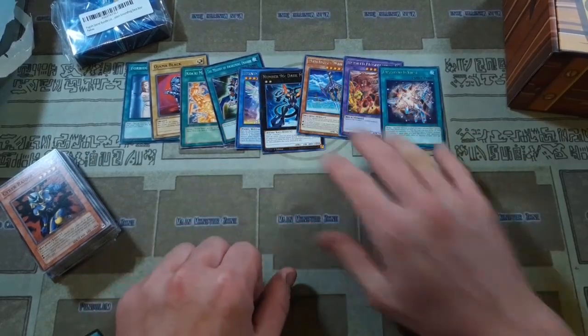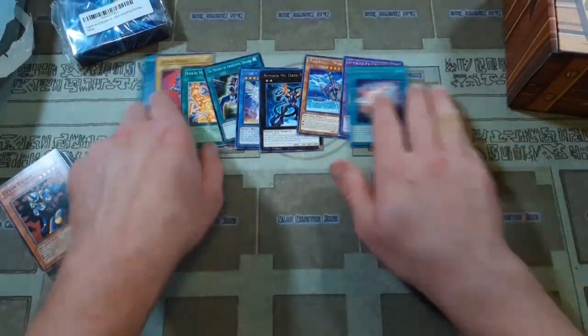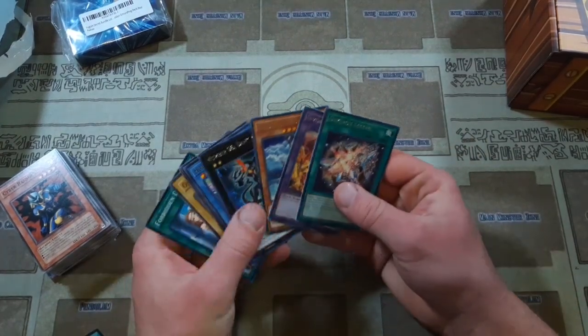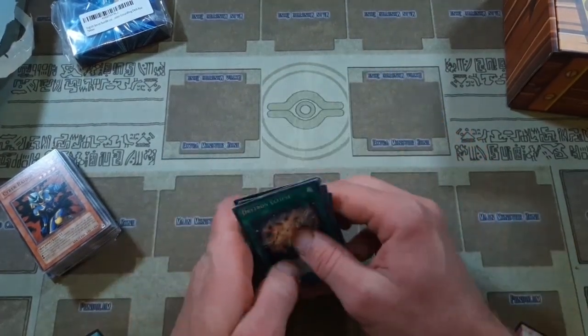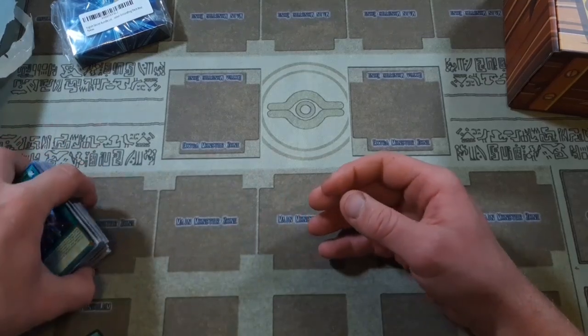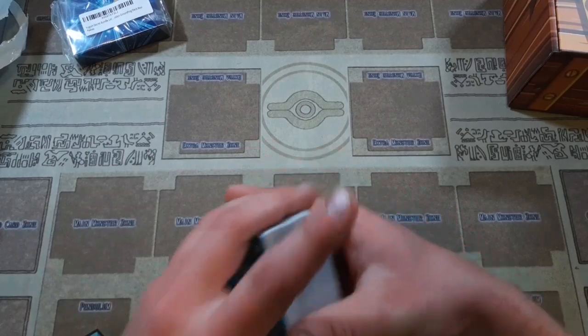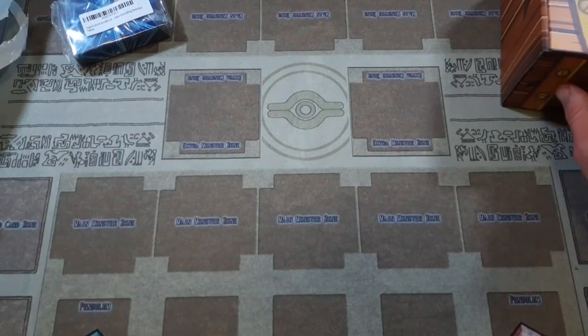I've got so many of these cards just sitting around, all of these rares from buying so much Genesis Impact, that I feel like if I was to try to sell these off and give a big lot of cards for $10, I don't know if that's really fair. I just don't really think that that's really worth it.